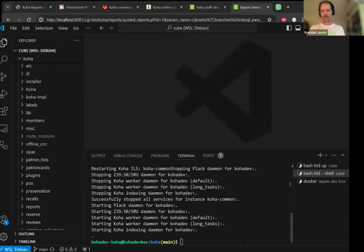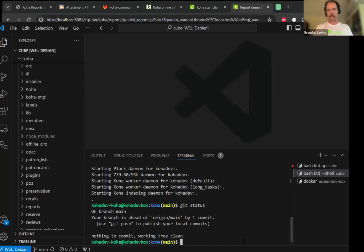I'm not going to do this step all the way, but I do want to show a bit of this step because it is a little bit different, and maybe not everybody has seen this text editor before, called Vim, and I'll briefly show how that part works. So when you've applied a patch, if you do git status, you can see that your branch is ahead of main by one commit. That's the one commit that we applied from Bugzilla.